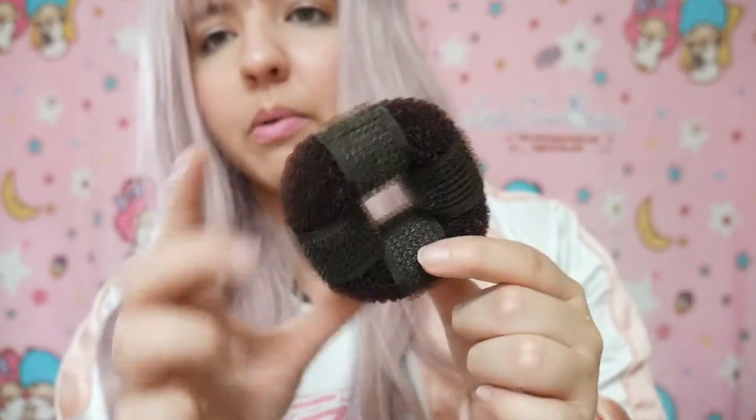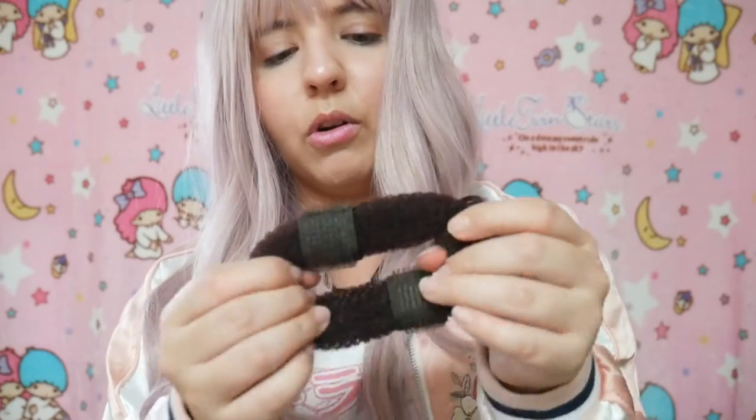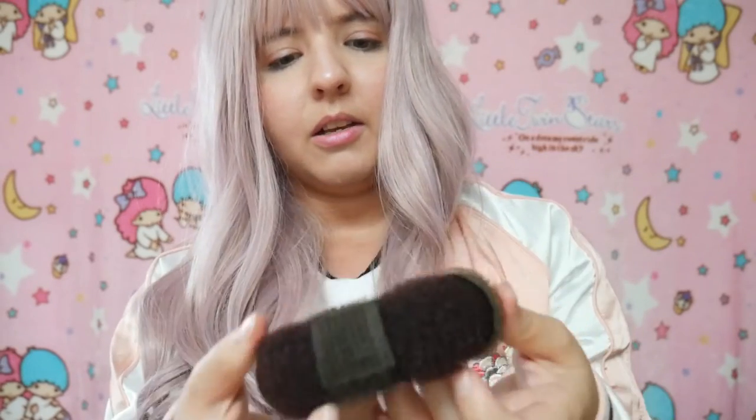I also got a hair donut. I know that I could have purchased this at Dollar Tree, but they were like 17 cents. Plus I was doing the whole purchase from the same store, so I decided to get this. But this is just the same as the ones that you find at the Dollar Tree. So there you go.